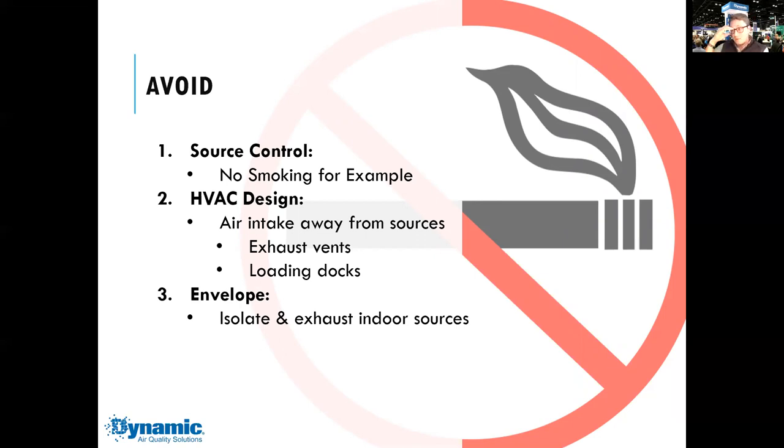For our organization, Dynamic, we do a lot of work solving issues as they relate to diesel trucks that idle outside of air intakes, for example. And of course, envelope, isolate and exhaust indoor sources. Again, that's what we're seeing with COVID, where we're isolating COVID positive people, exhausting the indoor sources and bringing in fresh air.